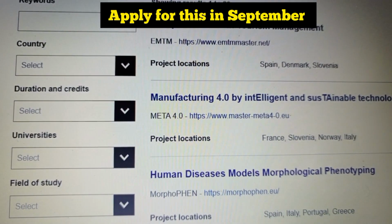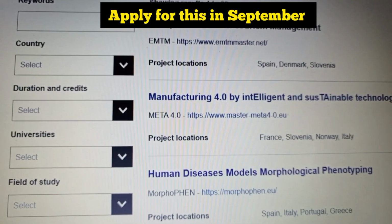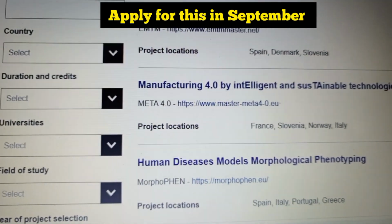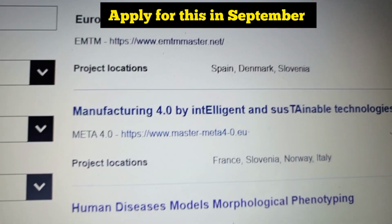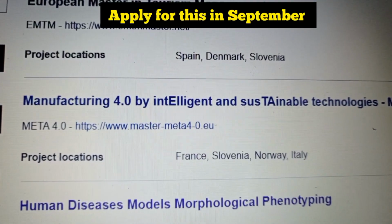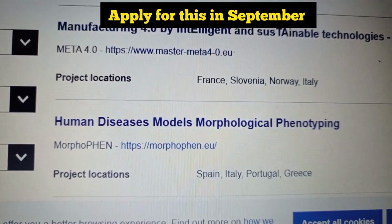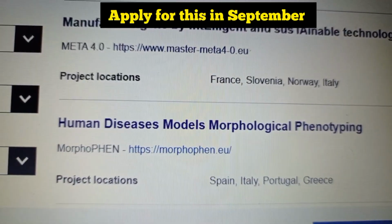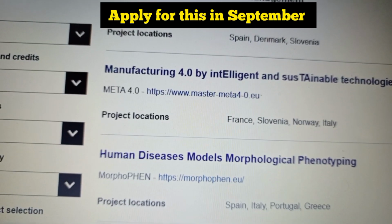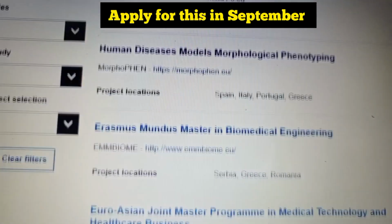As you can see on my left hand side, you can make some selection from the keywords, the countries you want to study in, the duration of the program, the university, and the field of studies. Then you are going to get the programs. But otherwise, you just come here to see, for example, Masters in European Tourism Management. There is Manufacturing 4.0 by Intelligence and Sustainable Technologies, and you have Human Disease Model Morphological Phenotyping. These programs were not available last time.